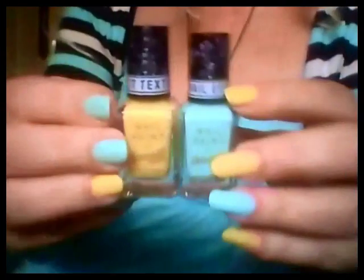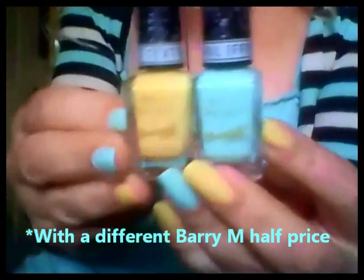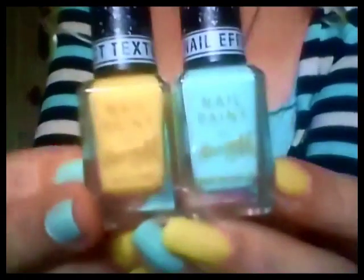Right, I'm back. Oh, it's taking a bit longer today. Anyhow, yeah, here they are. Both from Poundland. Poundland are selling these at the moment. When I originally bought Ridley Road, I got it from Superdrug, in my local Superdrug. But I got another one half price. But yeah, I got these two. Poundland are selling these.